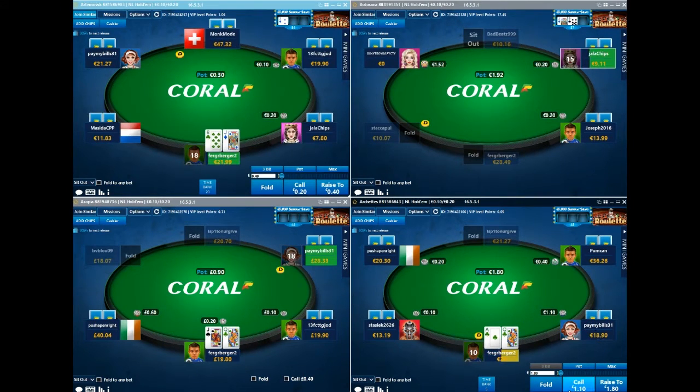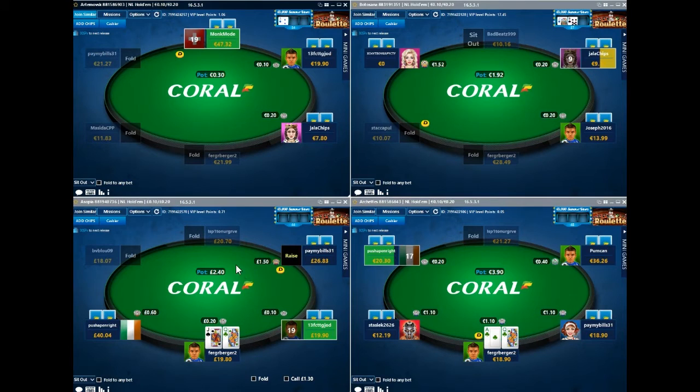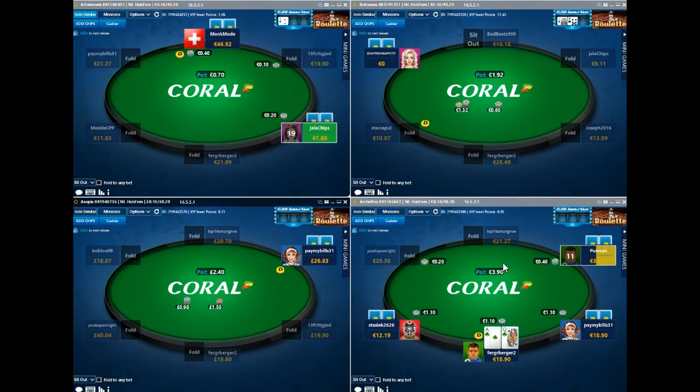When Pay My Bills 31 re-raises before us, we're just going to flat call in position. We have Ace Queen suited, by no means a powerhouse that we're looking to get all the money in pre-flop, but definitely a hand that we're happy to see a flop with in a 3-bet pot when we have absolute position. We definitely don't want Pumpkin to come back over the top with a 4-bet. We're happy enough just to go ahead and see a flop.